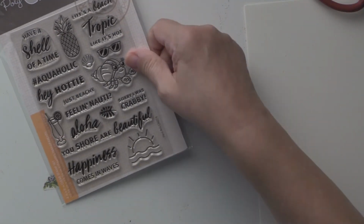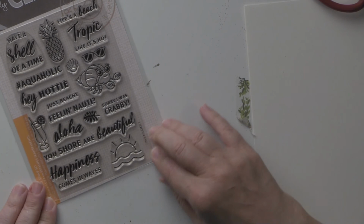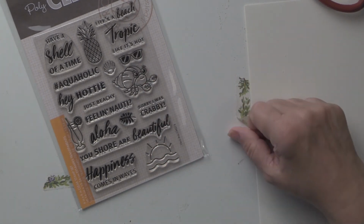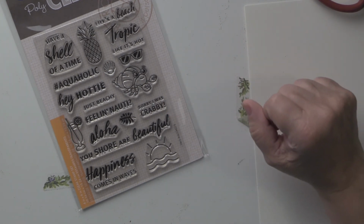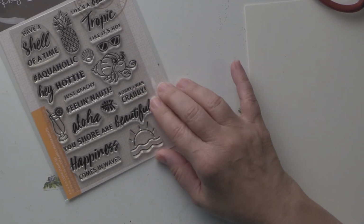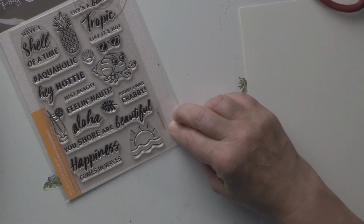As far as the other images I got, I received, this is one of the add-ons, and I especially think this hermit crab is adorable. Everything else is really cute, but this guy, I'm going to do a lot with him. Sorry I was crabby. That I could probably send to a lot of people. But anyway, happiness comes in waves, aquaholic, have a shell of a time, life's a beach, tropic like it's hot, you sure are beautiful, aloha, feeling naughty as in nautical, and just beachy, and hey hottie. Yeah, this will be a lot of fun. I look forward to that.